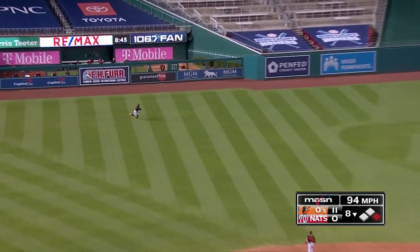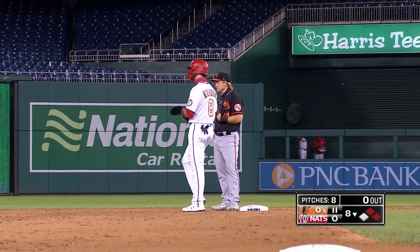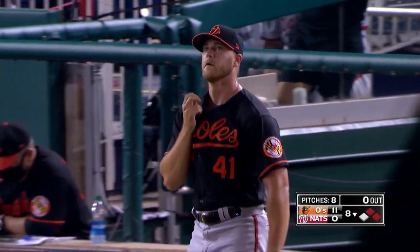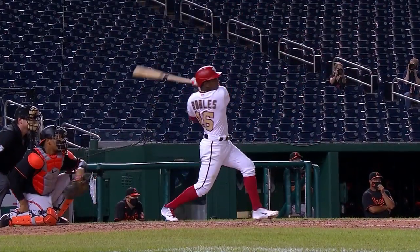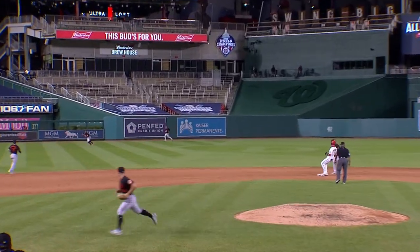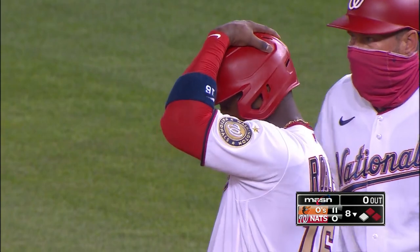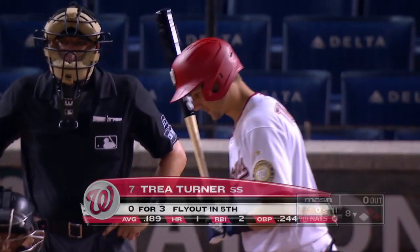And Robles drives one to left center. That's on the ground, knocked down by Dwight Smith. And now consecutive base runners for the second time. Checking in with the knock, nicely done. That was up there for a while. He was running to first going drop, drop, drop. And it did, first and second, nobody out. And that's how the 12-run eighth started.